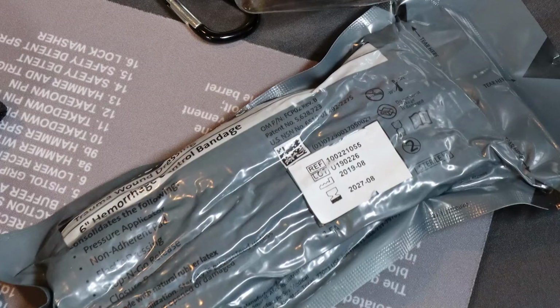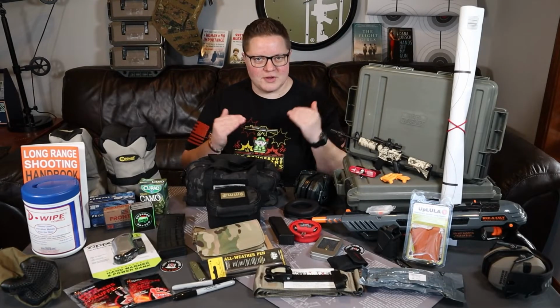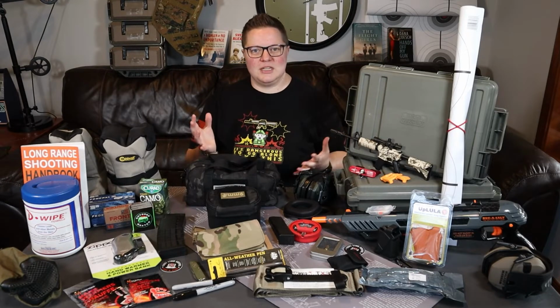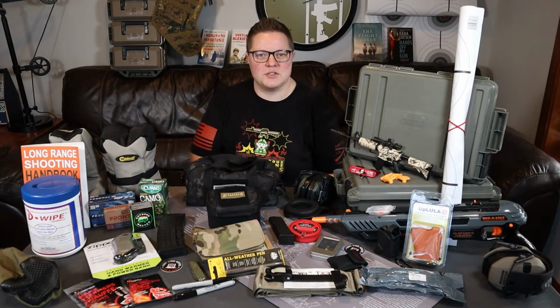I've got an Israeli bandage and a tourniquet, and you can get different types. There's different price ranges. Anytime you're around firearms, there is a possibility for needing medical supplies, and so you want to definitely have those in your range bag.